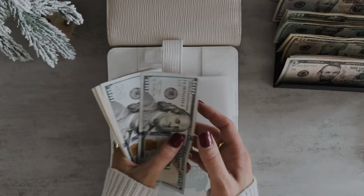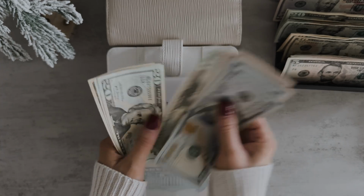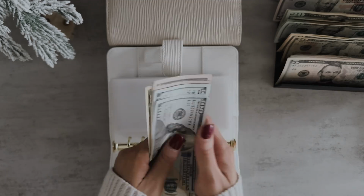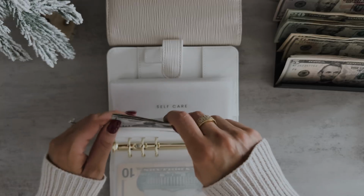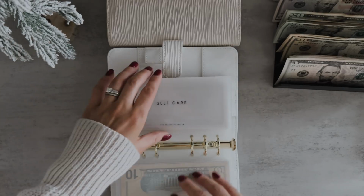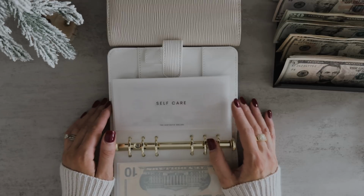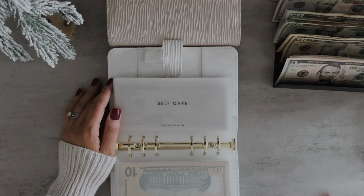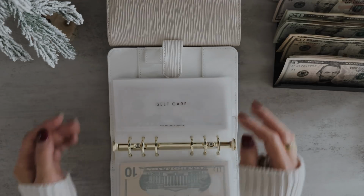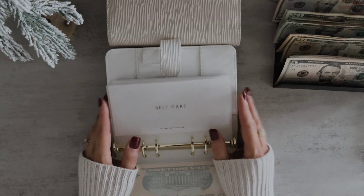So pet care now has 1, 2, 253, 350, 370, 390, 410, 420, which is good because it still has not snowed. It is too warm to snow, which is honestly making me have a little bit of seasonal depression because snow makes me so happy. And the fact that it's almost Christmas and it's literally raining outside right now is really sad. It doesn't even feel like Christmas. I hate it.